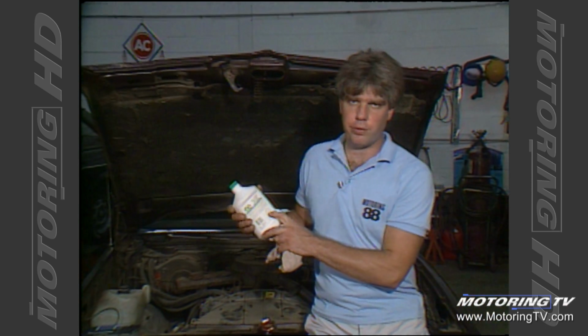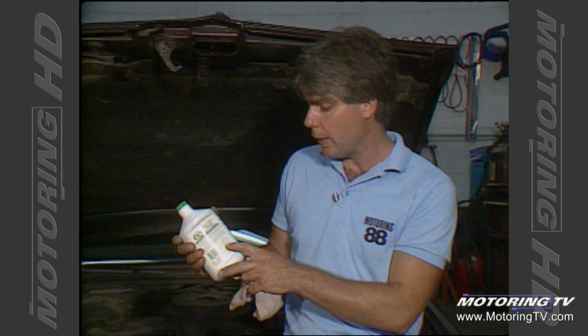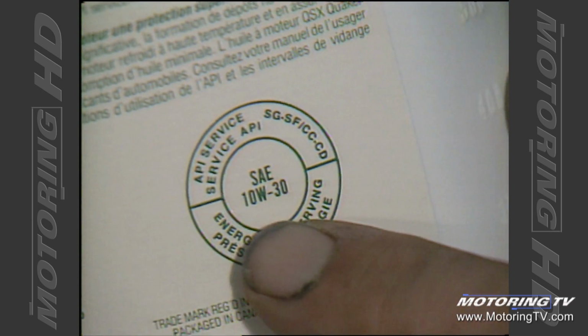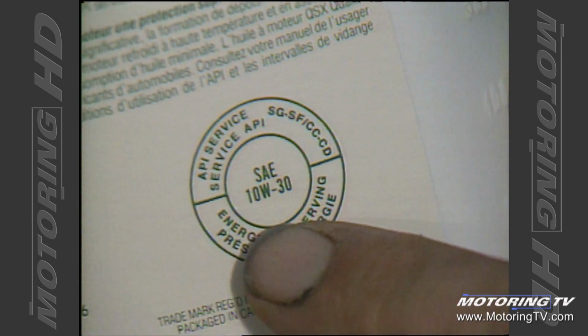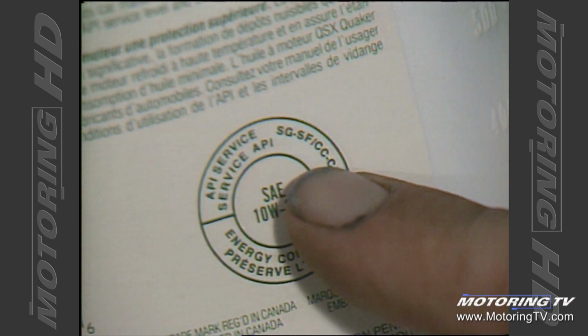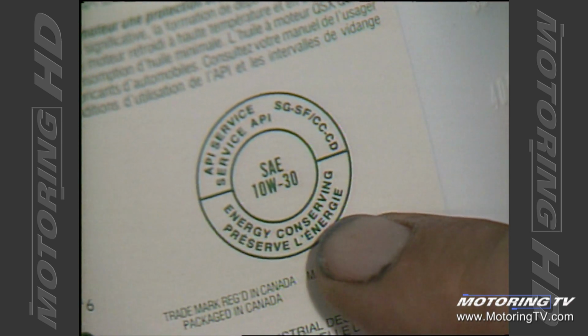There are 2 bodies that rate the performance of engine oils. The SAE, or Society of Automotive Engineers, rate engine oils strictly by their viscosity, and they rate this one to be a 10W30. The API, or American Petroleum Institute, rate engine lubricants by their performance. Currently, their highest designation is SG, as this one is. Also, we see that this one is an energy-conserving engine oil. Look for this label when you're buying a quart of oil to add to your car or change your engine oil.